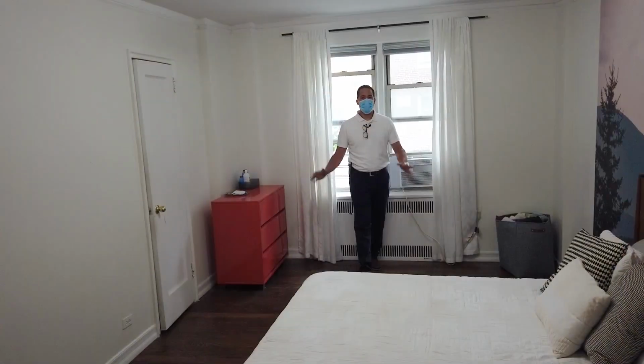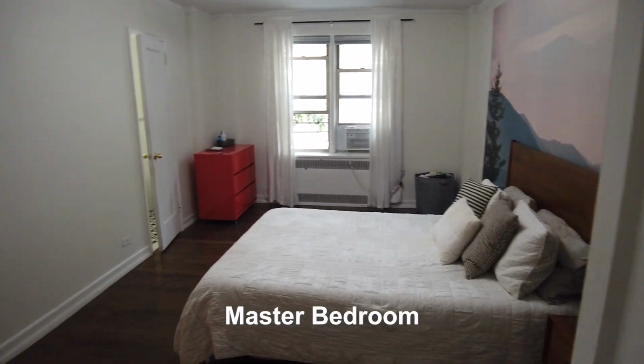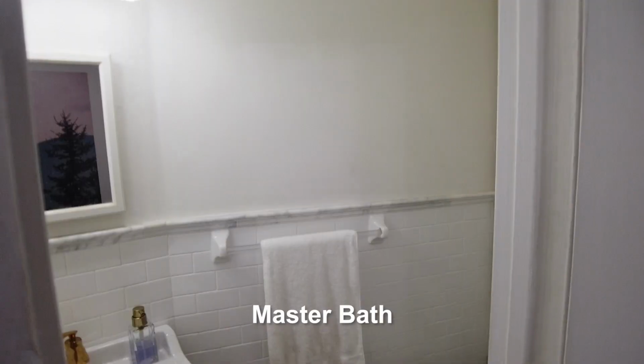And now let me take you over to what really makes this apartment special. It's a 3-bedroom, 2-bath. Let's check out bedroom number 1. Behold, this is the master bedroom. The master bedroom features so much to see. Here you have a large walk-in closet, and over here to my right, your own private bath.